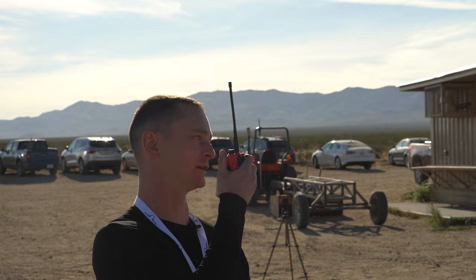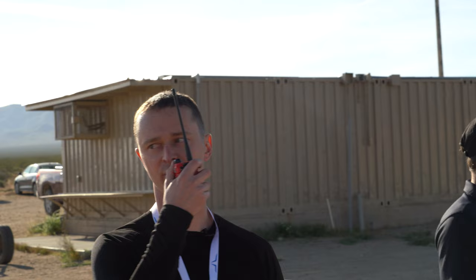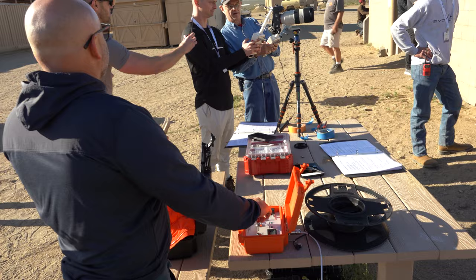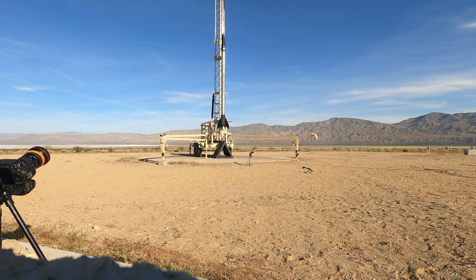This is the flight director. All systems are go, vehicle is armed. Confirm green range. Copy, range green. Vehicle is on internal power, go for auto sequence start. Got sync. All systems are go. We are at T-minus 20 seconds, and counting. 15 seconds. 10, 9, 8, 7, 6, 5, 4, 3, 2, 1. Launch.